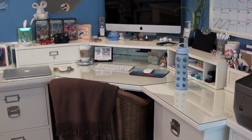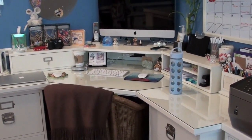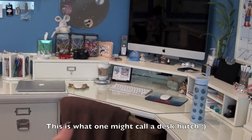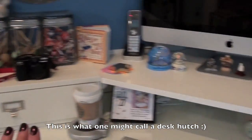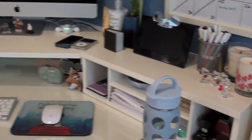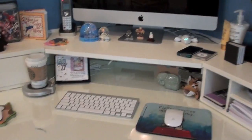And I did get that... gosh, I don't know the name of it. I don't seem to know the name of anything in this video, but that raised thing, I don't know what to call it, this platform with the different drawers and cubby holes and things to put my iMac on top of, which is very handy.